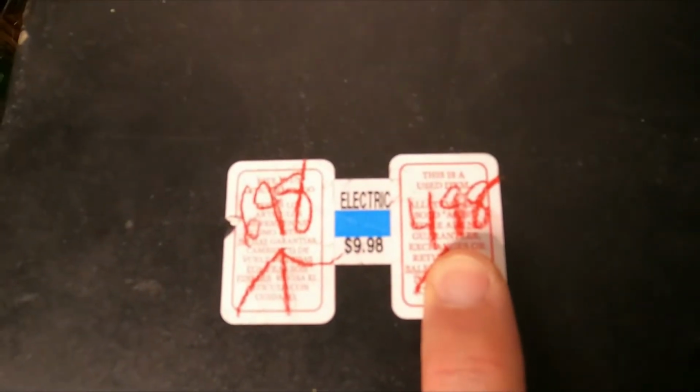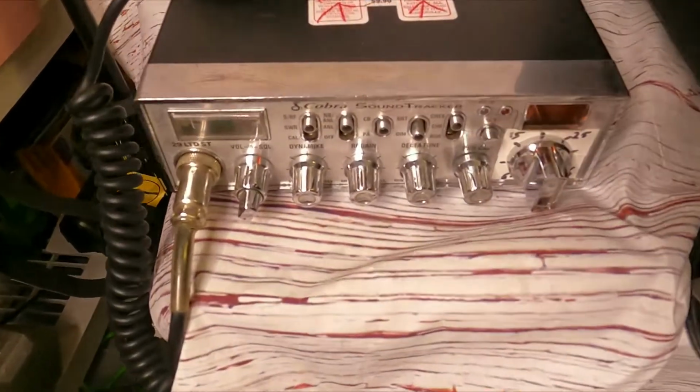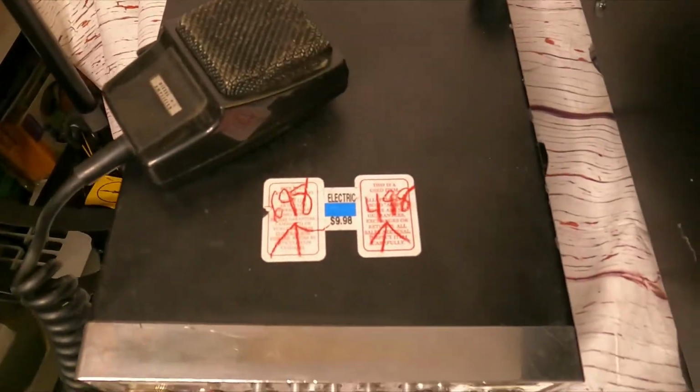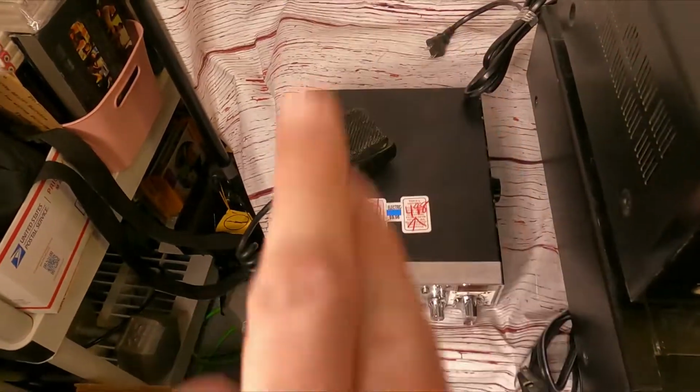Then over here, we have this Cobra CB radio. It's hard to tell what we paid, but it's actually this number here, which is $4.98. It was marked down week after week. Nobody picked it up. Well, I did, because I could turn that $4.98 into 50 bucks. Now, I don't know if it works. I'm going to have to test it and see, so keep your fingers crossed again.